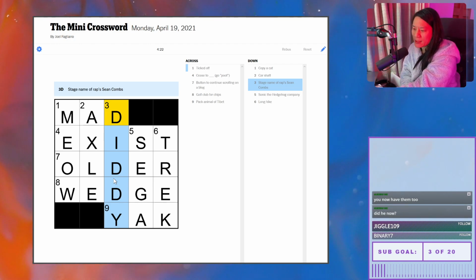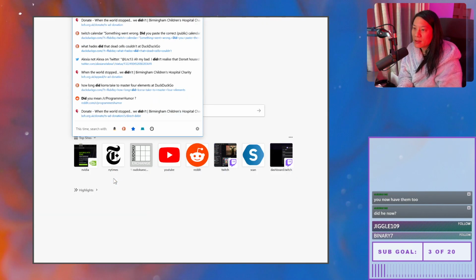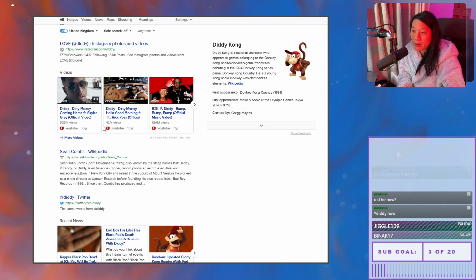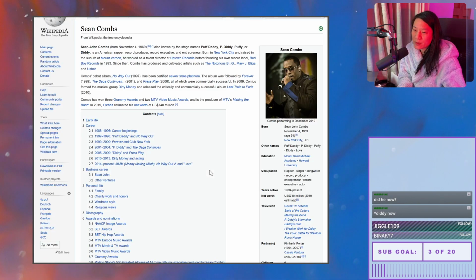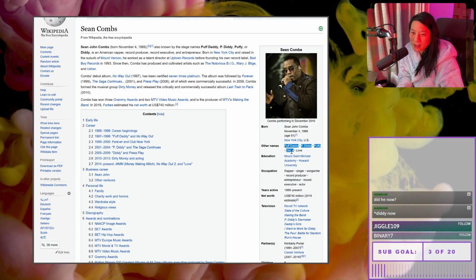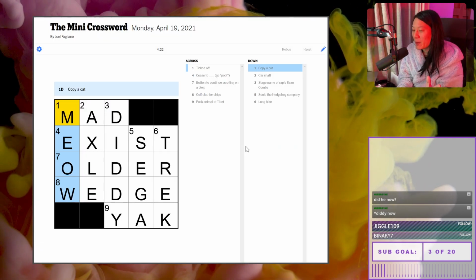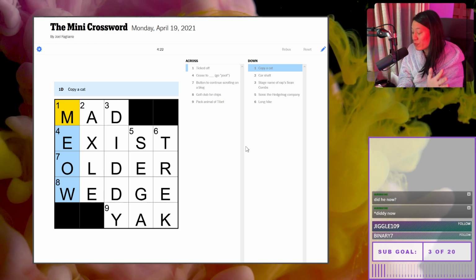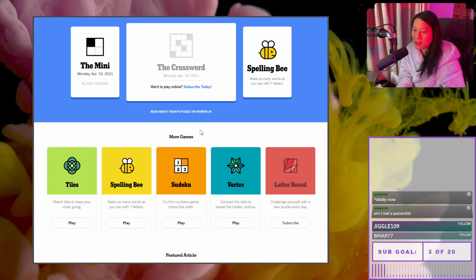Yeah, that copy the cat thing was weird. So I presume that's the Diddy that we're talking about. Yeah, that's Puff Daddy. Sean Combs. So career beginnings. So let's see. Does it give other names? Puff Daddy, P Diddy, Puffy, Diddy, Love. So at one point he was so big on the music scene, and I think it really got to his head. So I think he rebranded himself a little bit after that.